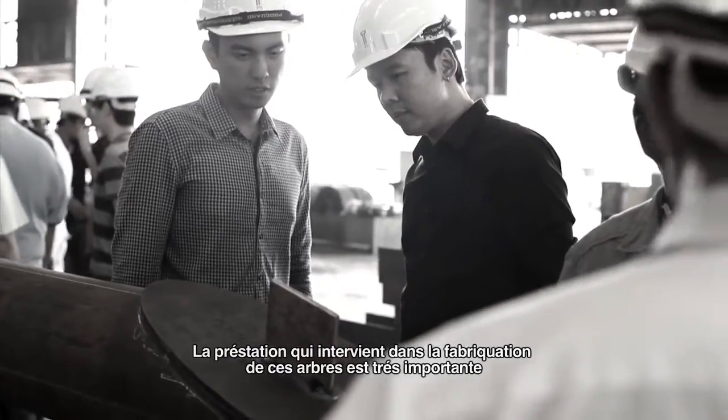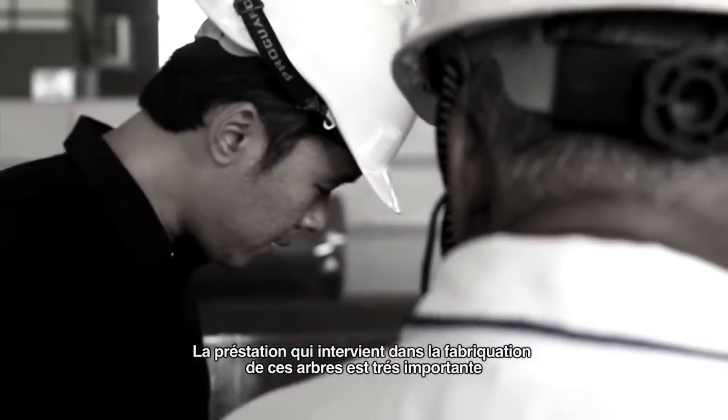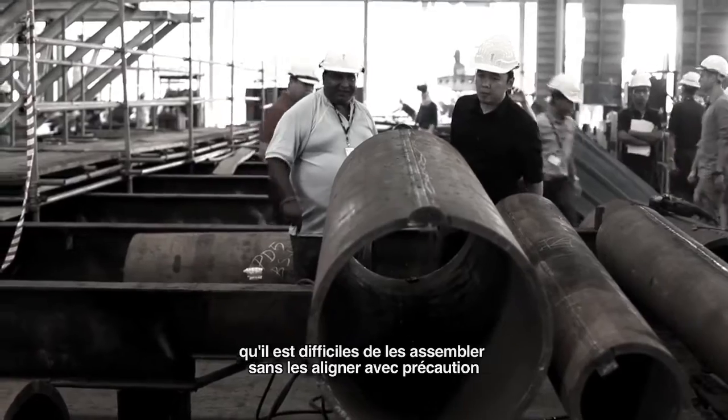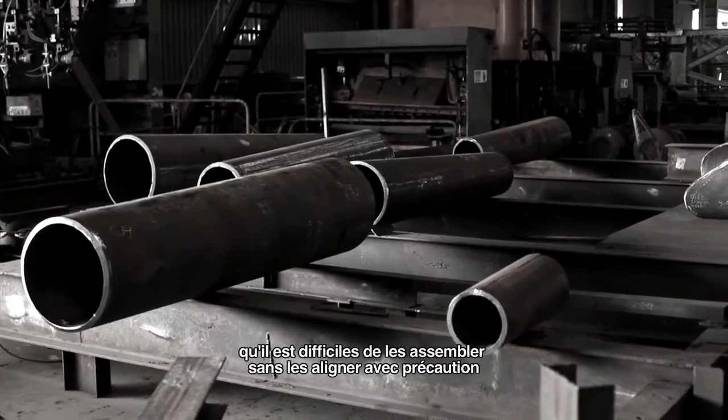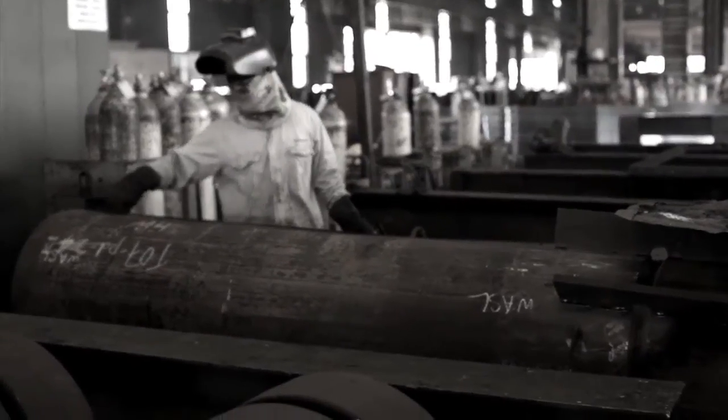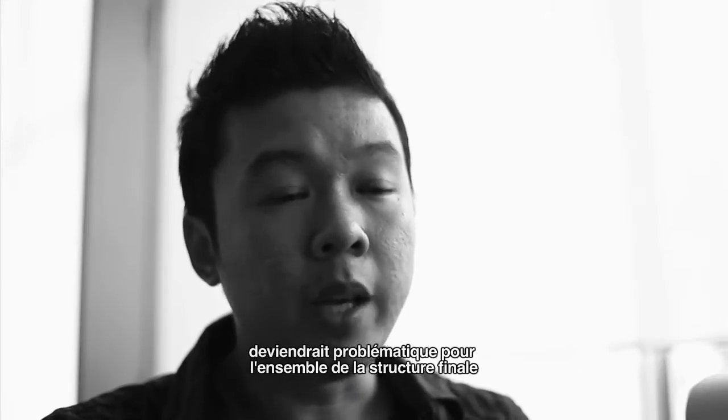And the precision that goes into making these trees is really important, because they're so huge that you can't make them all in a simple process. It has to be aligned precisely. If there's any weakness in welding, etc., then it will be bad for the structure.